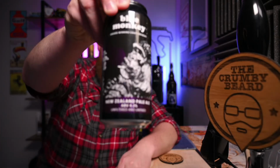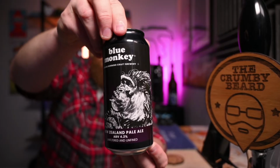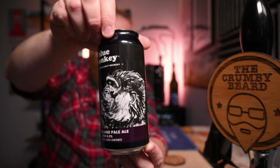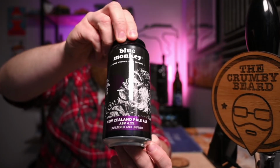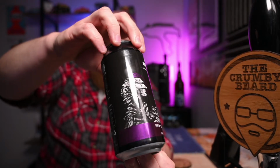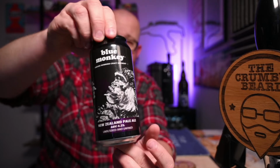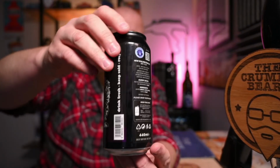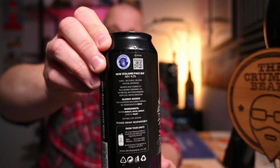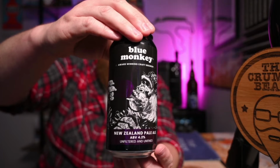Before we break into it, of course, here is a quick look at the can, showing off their new craft motif, if you like, with the ape, gorilla, whatever you want to call him there. And this one's got a bit of a purple hint to the label. It's kind of hard to show off the label in this light, but you get the idea. And we'll spin that one around. Info on the back, which we'll go on to later. There you go. That is the original logo, just there at the top. But yeah, 4.2% New Zealand Pale Ale.